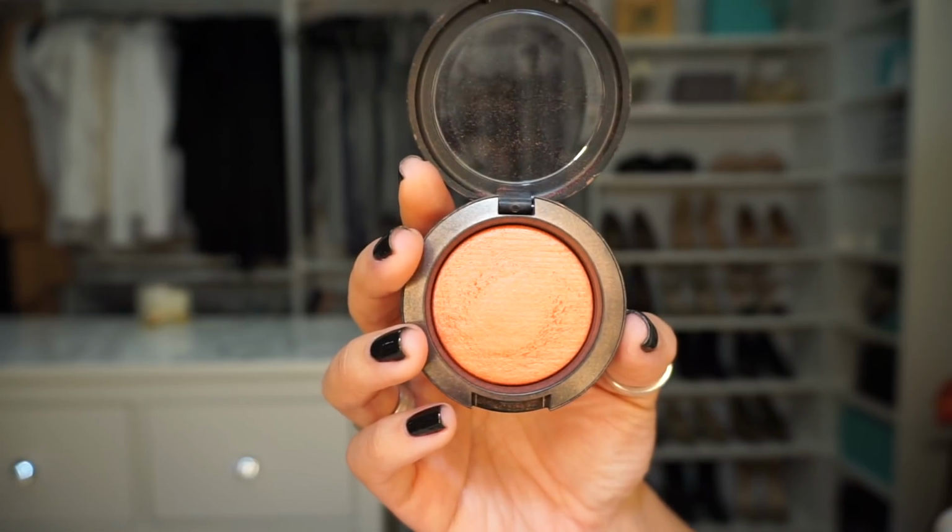MAC I think just makes some of the best blushers, and this is in the color Cheeky Bits. It looks so nice on the skin. Like, I love when tan people wear really concentrated blushers. I just think it adds so much life to the face. I love colors like this.